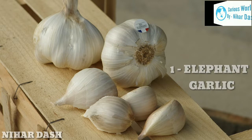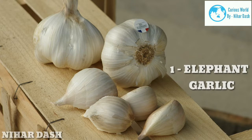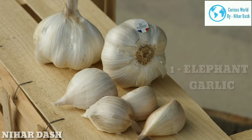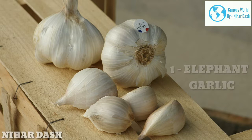It can be roasted whole on the grill or baked in the oven and can be used as a garlic spread on butter toasts. This type of garlic can be planted at two different times of the year, and that is spring and autumn. Elephant garlic can also be grown over winter and can be harvested late spring in areas with warmer climates.